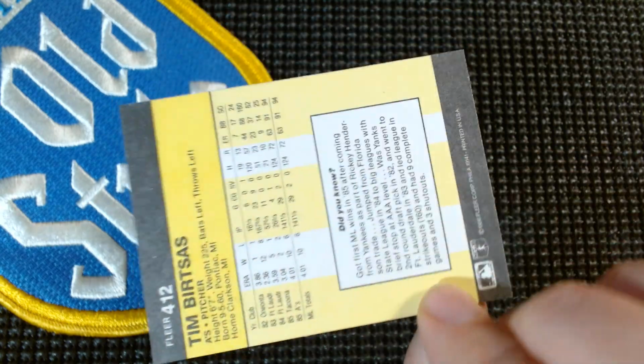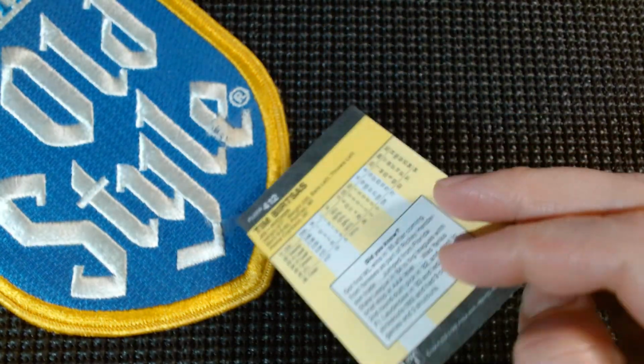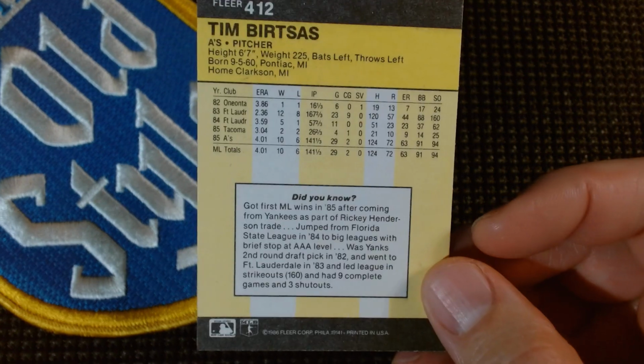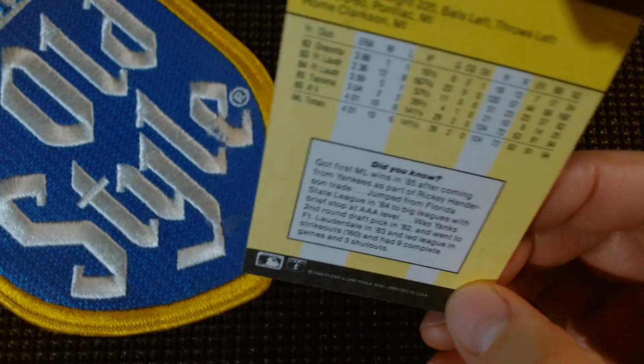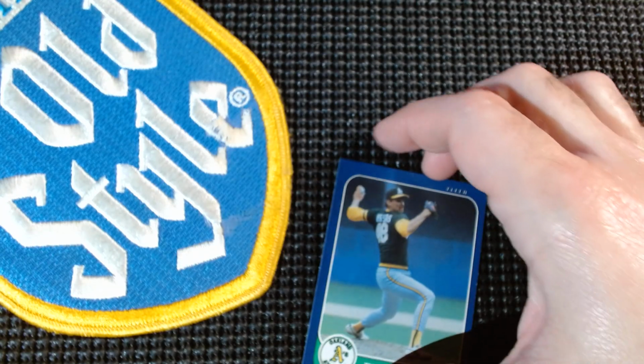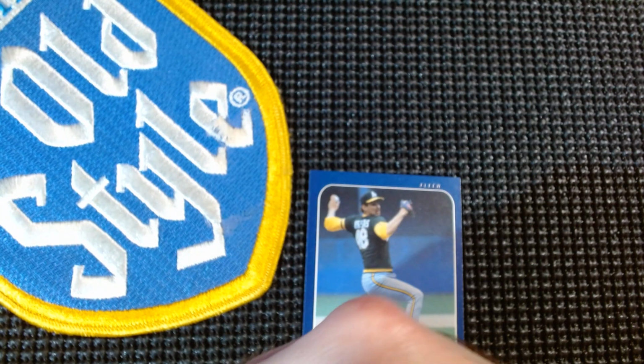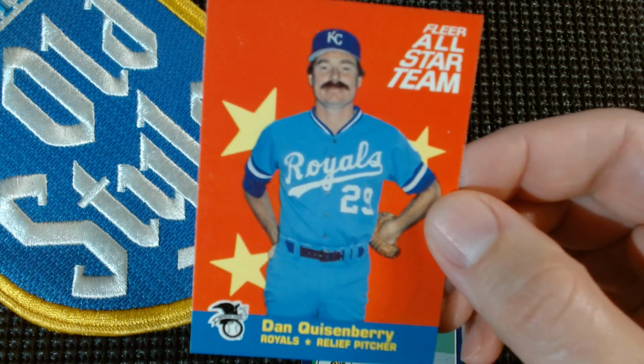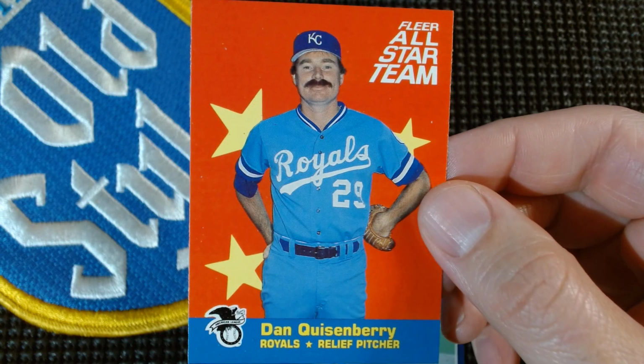Tim Birtsas. Let's take a look at the back. Kind of an ugly urine yellow, lemon yellow. But still, definitely better than the '81 that I'm going to show you here in a while. Alright, not too familiar with these either. There you go, Flair All-Star set.